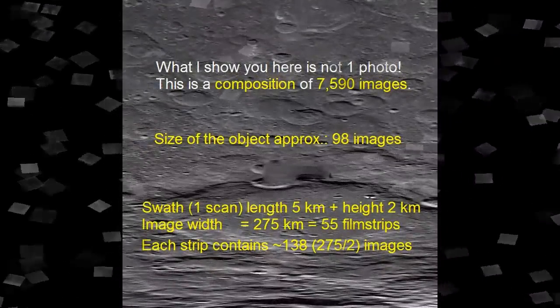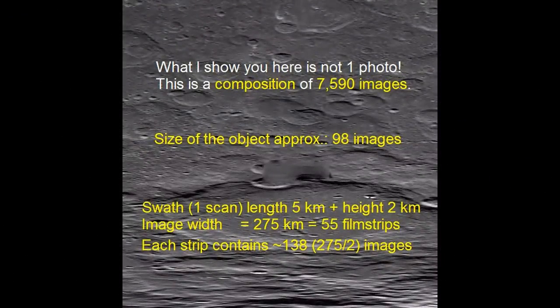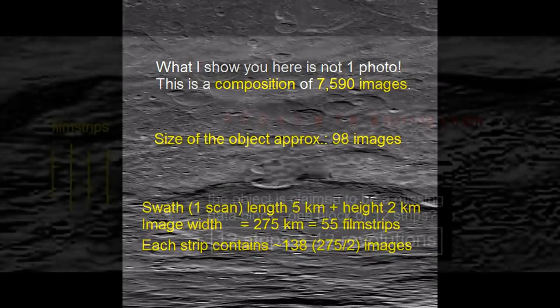At the longitude and latitude of the Zeeman crater, a single scan by Clementine had a width of 5 kilometers, and a height of 2 kilometers. This image is put together from 7,590 images, and the size of the object is approximately 98 images.